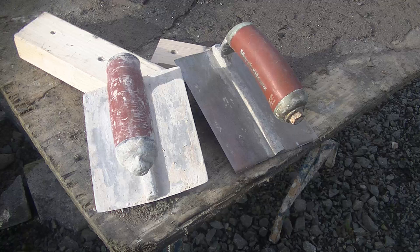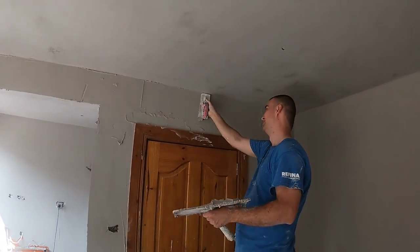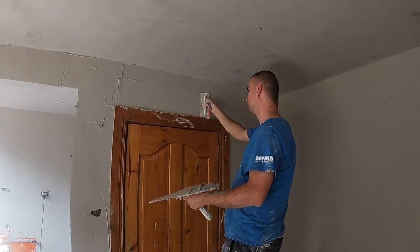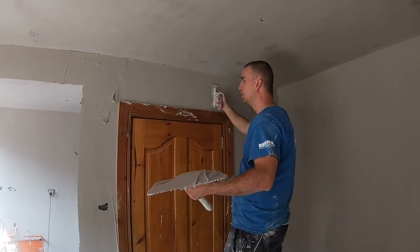Some small tools, small trowels, great for getting above the door frames, up the sides of door frames, just awkward areas. And on that picture I did show you previous, there was actually old trowels that rivets had went, so you can cut them up to whatever sizes you want, guys, basically.